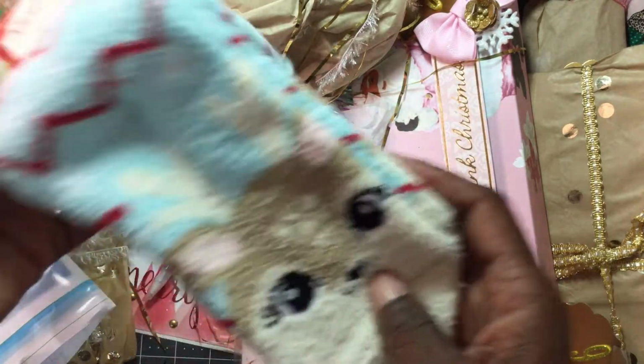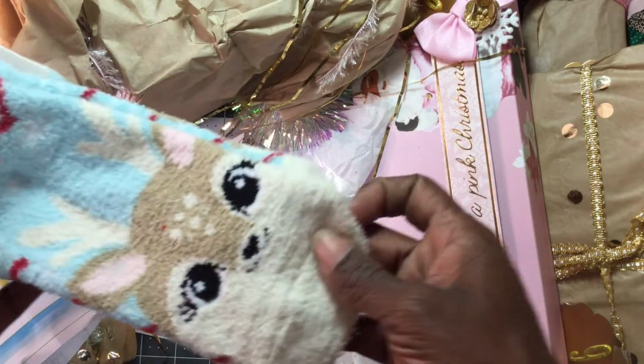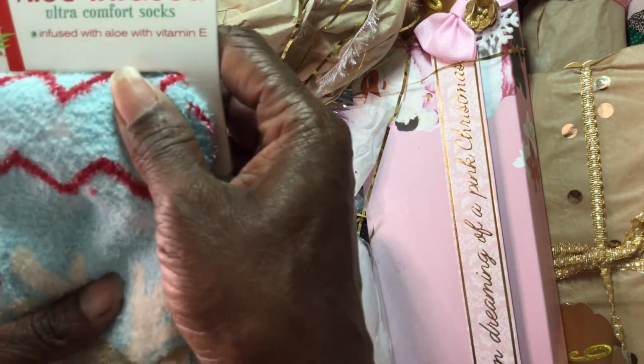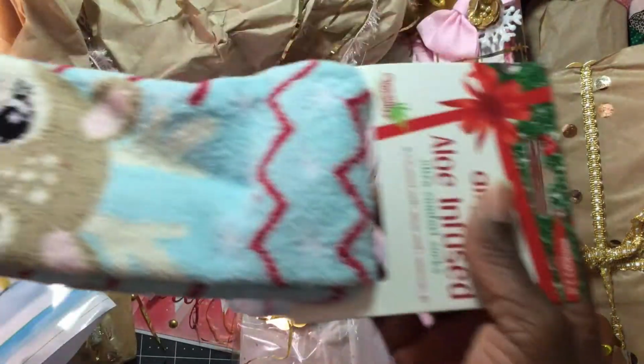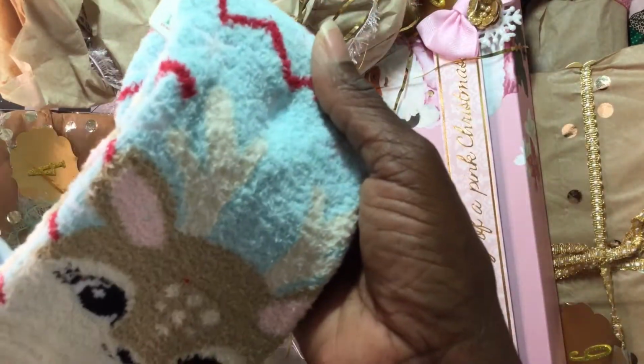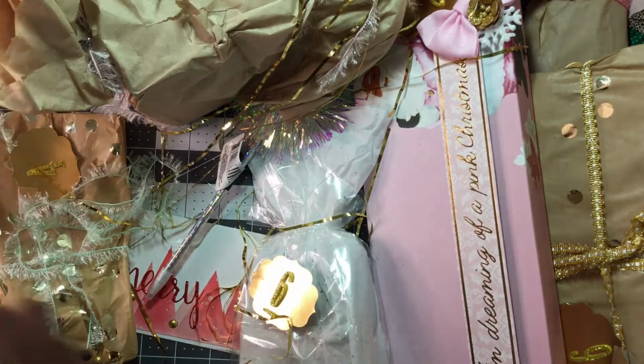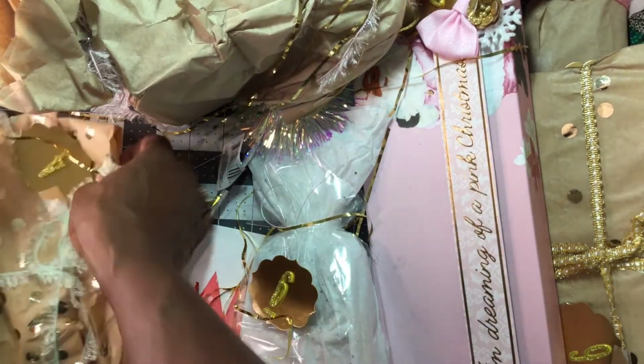Some cute Christmas socks. Okay. I love my fuzzy Christmas socks. I have a collection. Ooh, and these are aloe infused. All right. I'm going to have to hide these because my daughter finds herself in my stash of fluffy fuzzy decorative socks. So these will be a great addition to that. So that was day three.